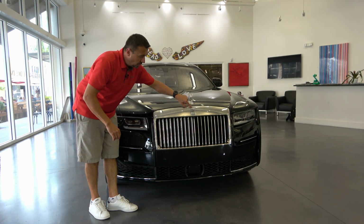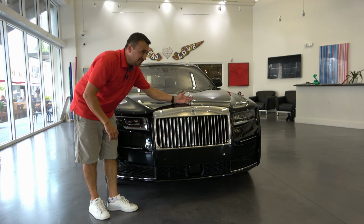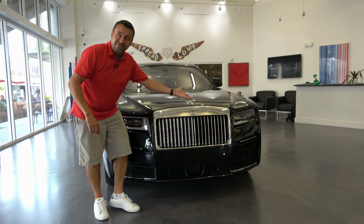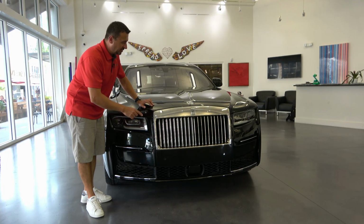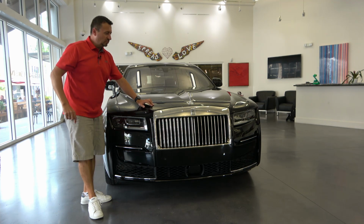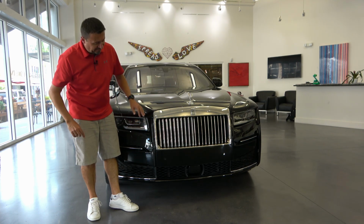And here you see Rolls-Royce written here, and of course the Rolls-Royce would not be complete without the Spirit of Ecstasy that proudly sits right on top of this hood. Now that's also the difference between this one and the previous generation one, because the hood goes all the way and on top of this grille.